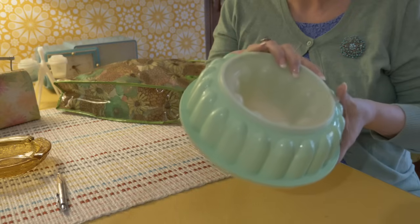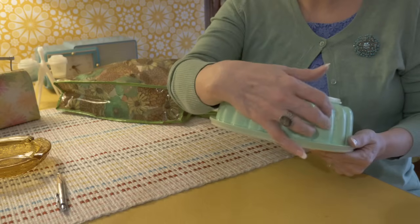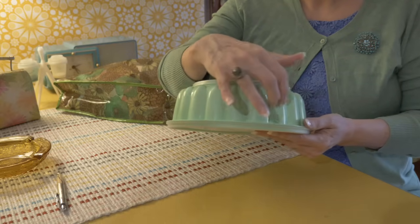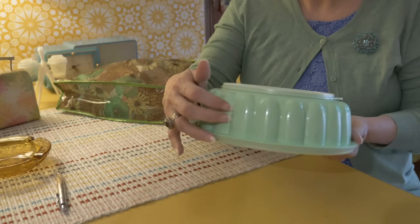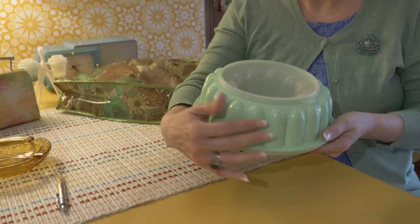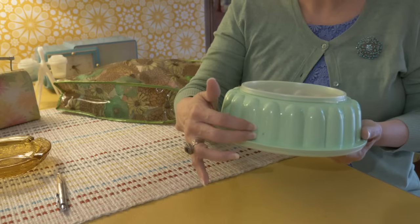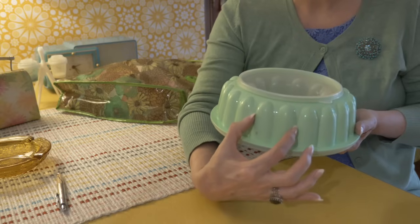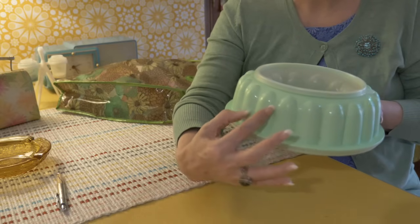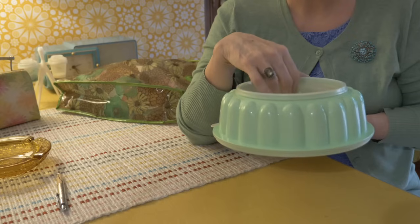And I love how the Jel-N-Serve not only has this lovely, almost quilted, puffed up design, but it can also guide you in slicing your dessert. I like to use the depression right here as a guide, and I'll usually give someone a slice that's 2 widths, so it's very easy to give everyone the exact same amount of a Jello dessert. It's pretty nifty.